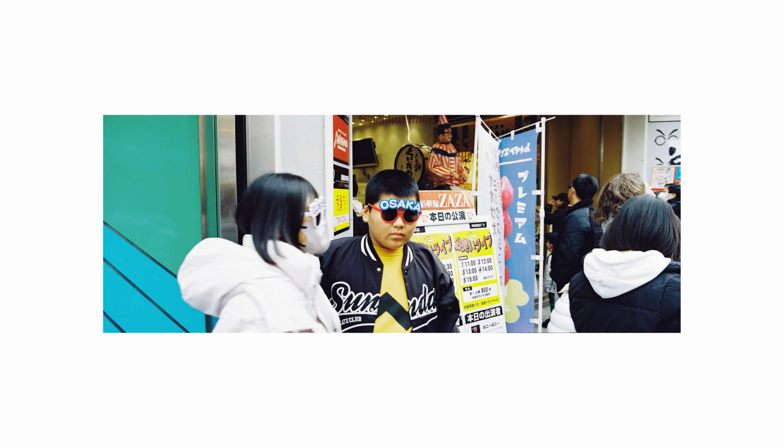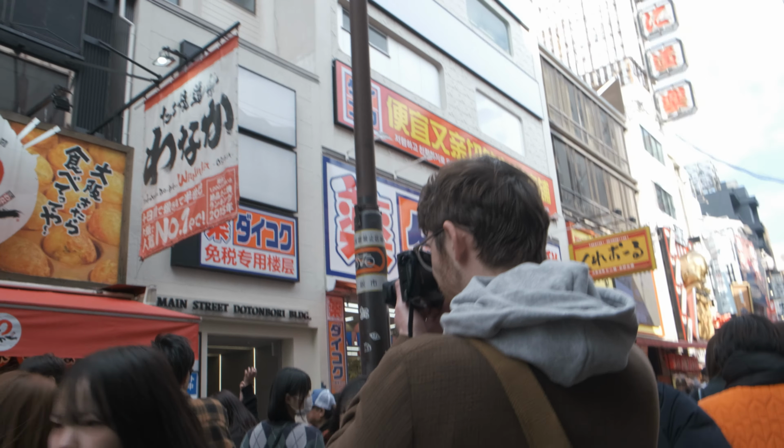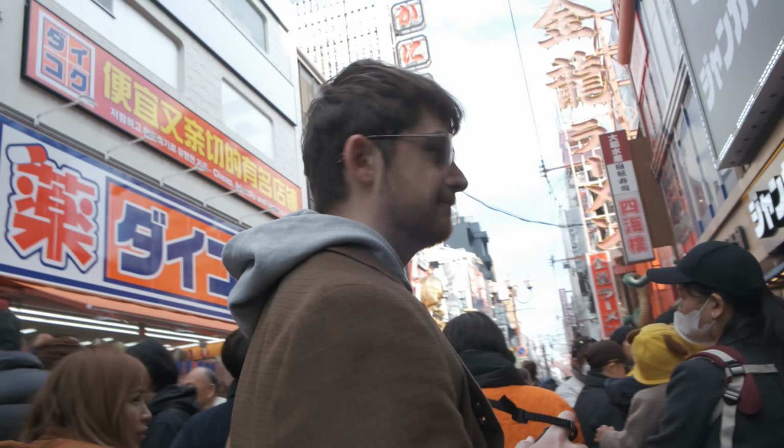Okay, so this one's all right. I like it. It's a little unbalanced at the sides, but that's one of the struggles with shooting a panoramic camera, right? So that was Dotonbori Street. I know it wasn't much. We're definitely gonna revisit this area again in a later episode, so don't worry.